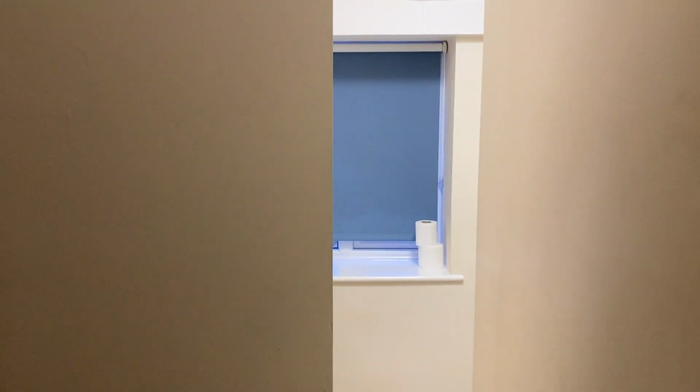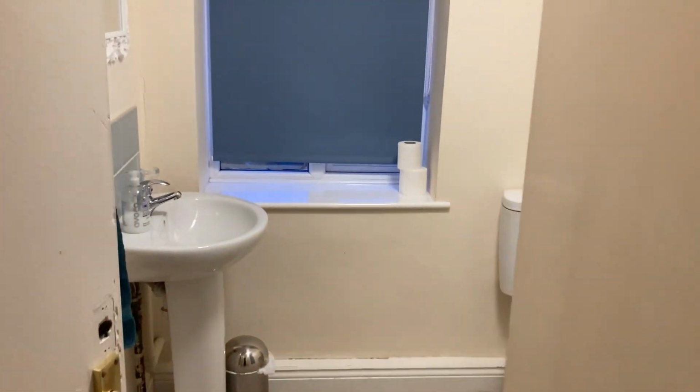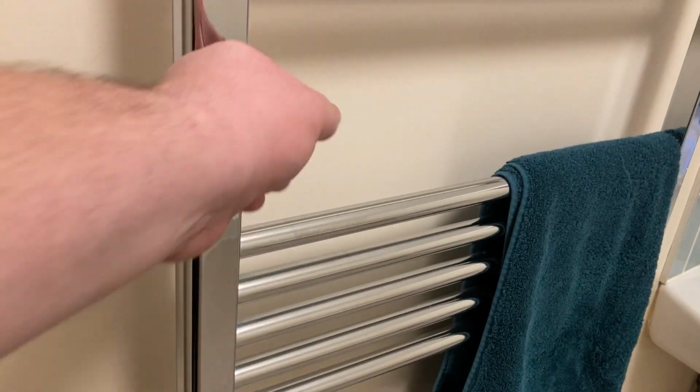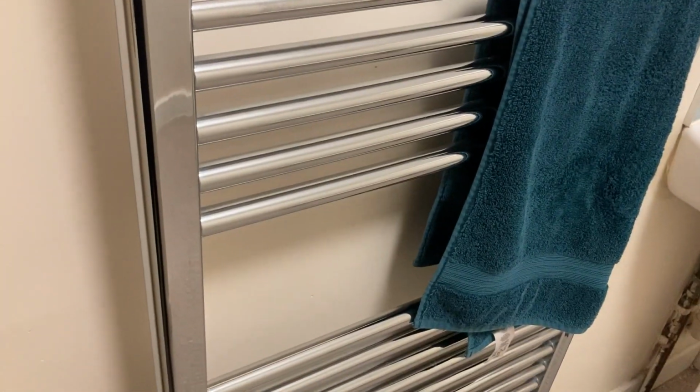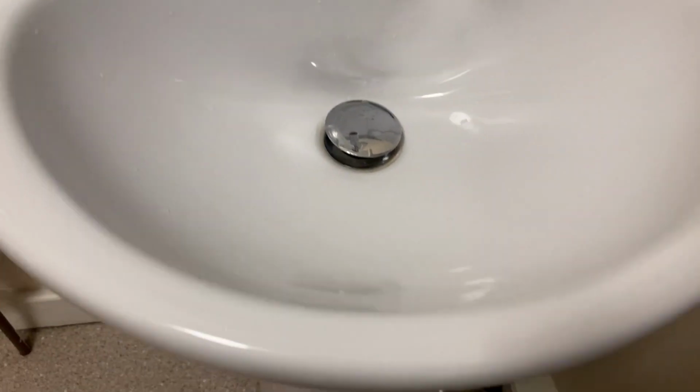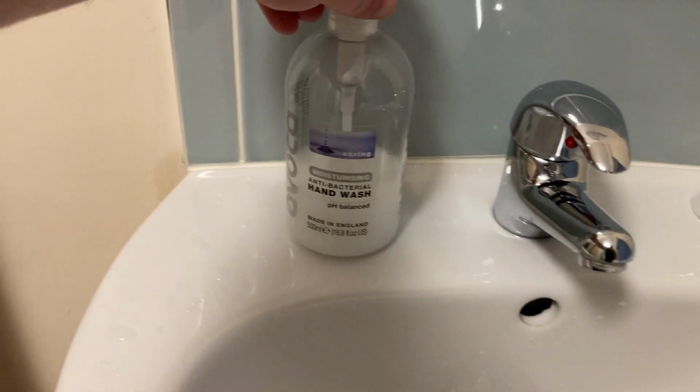Right, let's go show you the bathroom. And here's the bathroom. I don't know why it's called a bathroom. I think they call it a shower room these days. It's very echoey. So we've got a nice heated towel rail. Oh, that's really hot. It's on at the moment. Got a nice mirror. Hello, everyone. Got the little sink with a little bin down there with some antibacterial hand wash. How's the window looking? I don't think it's a mirrored one. There you go, you can see straight out of that one.